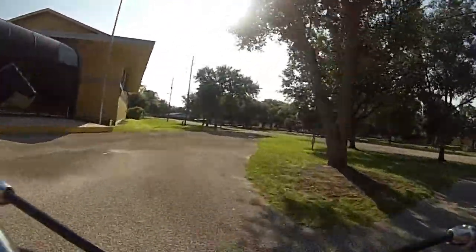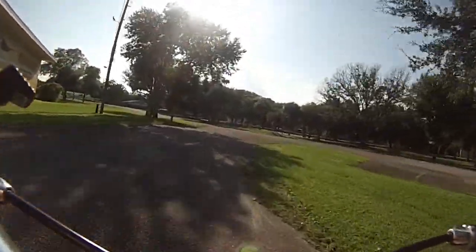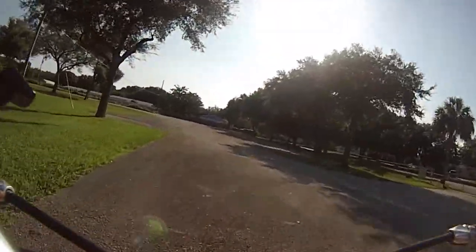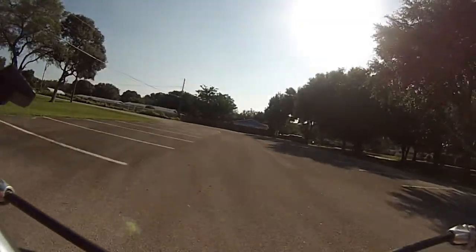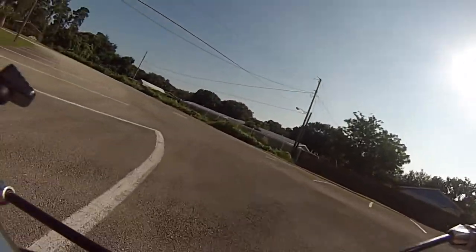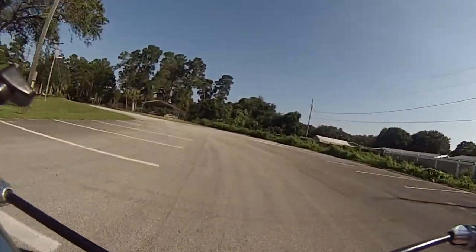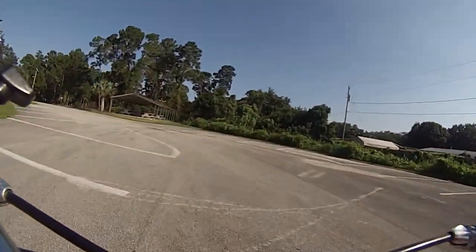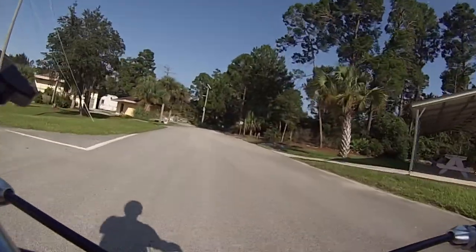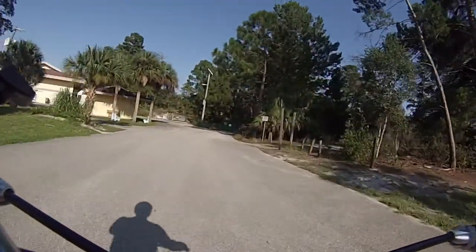When you get to this portion here, stay to the right of the parking spaces. We should have cones out here, so you should not be cutting in and shortening the course. Stay to the outside of the parking lanes. And now we're going to be turning right into the second part of the trail. And here's the right-hand turn.